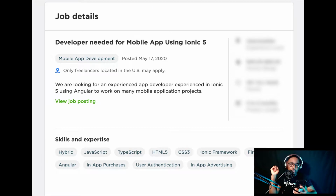And then the description goes, "We are looking for an experienced app developer, experienced in Ionic 5 and Angular to work on many mobile application projects." And so yeah, when I read the job description and the invite, I was like, okay, that sounds just like me. It was like a match made in heaven, because I have a lot of experience working with Angular as well as Ionic. So I quickly applied for the job.